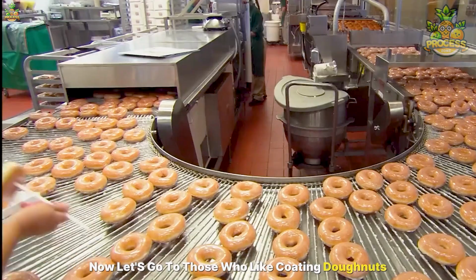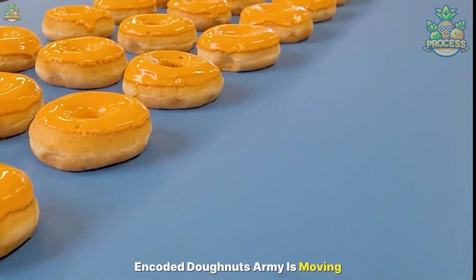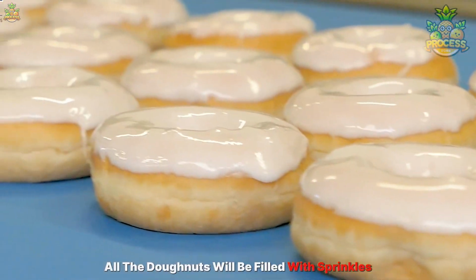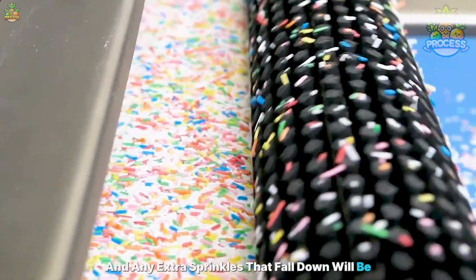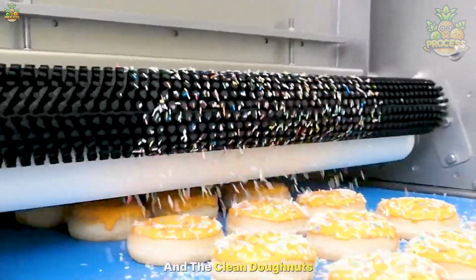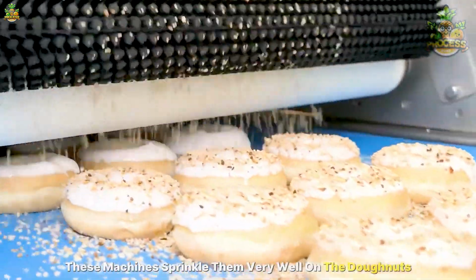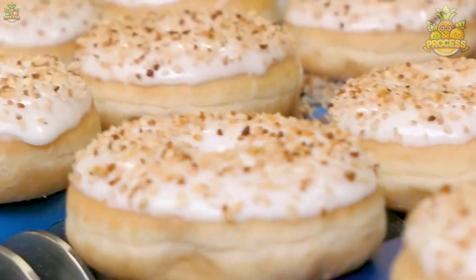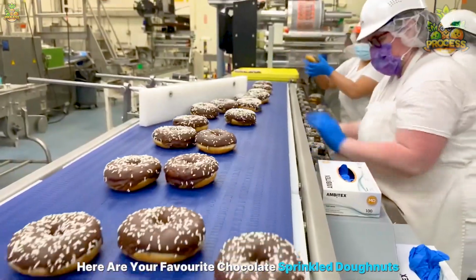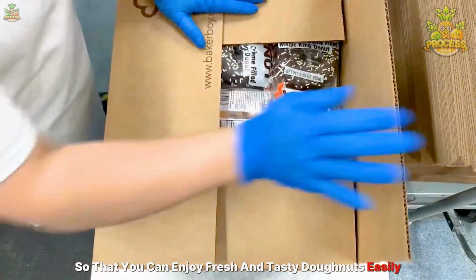Now, let's go to those who like coating donuts besides chocolate, whatever topping you like. These machines sprinkle them very well on the donuts. Here are your favorite chocolate sprinkled donuts, sealed and packed after passing through the packaging station, so that you can enjoy fresh and tasty donuts easily.